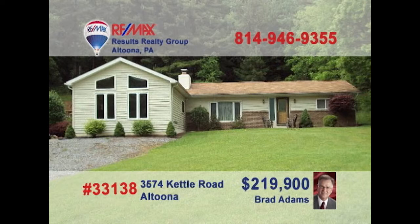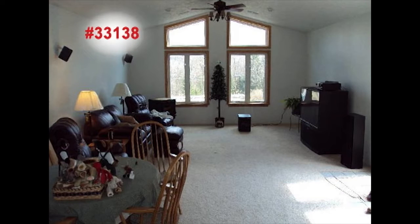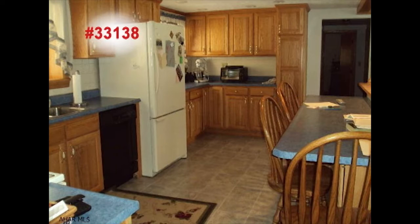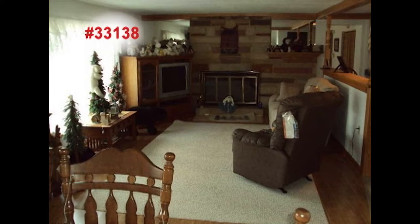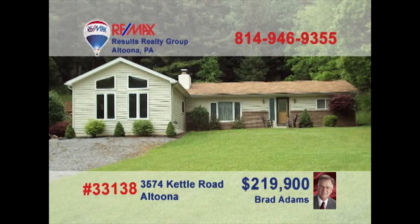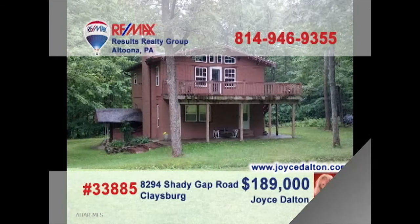Brad Adams welcomes you to this beautiful home on Kettle Road in Altoona. Friends will love coming over to spend time in the spacious family room under its vaulted ceiling. The party will be a hit with a wet bar just a few steps away. There's plenty of room in this home's oak eat-in kitchen. Snuggle in and stay warm next to the wood-burning fireplace in the large living room. This three-bedroom, two-bath home also features a deck with hot tub, fire pit, and so much more. Call Brad and ask for an exclusive tour of this one.